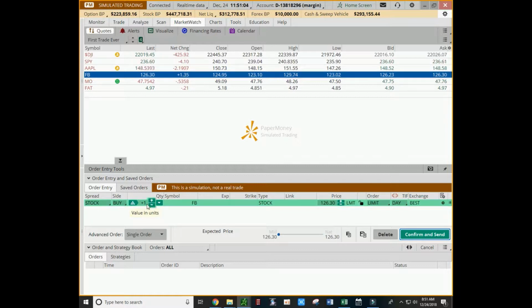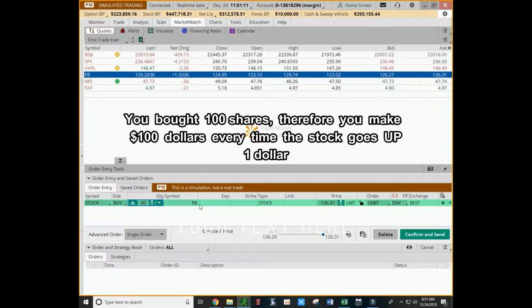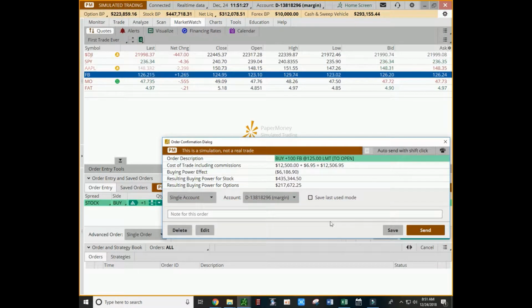Let's buy 100 shares of Facebook. Here's the ticker, Facebook, 100 shares. And for this example, I'm just going to put 125. Just for this example, 125. Okay. So here's 125. Enter. Now, how much is it going to cost me to buy 100 shares of Facebook at $125? The trade is going to cost me $12,500 plus commissions of $6.95. The total cost is $12,506.95. That's how much it's going to cost me to buy 100 shares at $125.